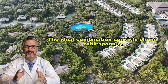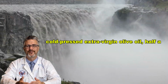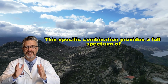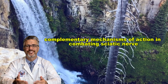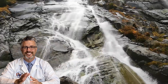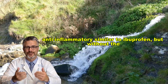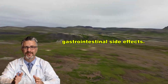The ideal combination consists of 1 tablespoon of cold-pressed extra virgin olive oil, half a teaspoon of virgin coconut oil, and 6 to 8 fresh Brazil nuts. This specific combination provides a full spectrum of anti-inflammatory fatty acids, each with unique and complementary mechanisms of action in combating sciatic nerve inflammation. Cold-pressed extra virgin olive oil contains oleocanthal, a phenolic compound that acts as a natural anti-inflammatory similar to ibuprofen, but without the gastrointestinal side effects.